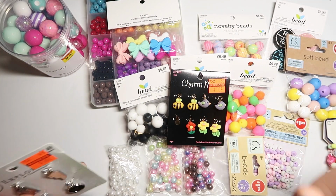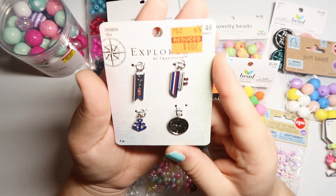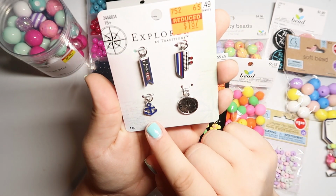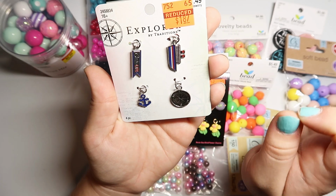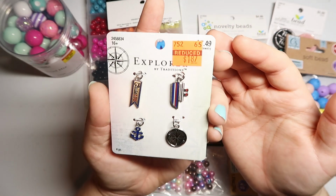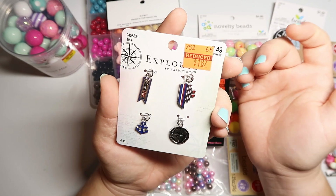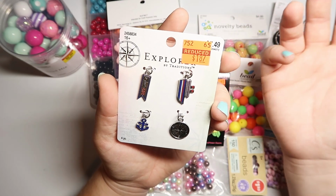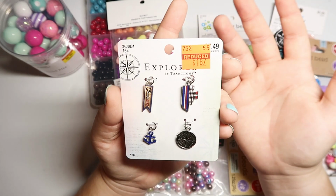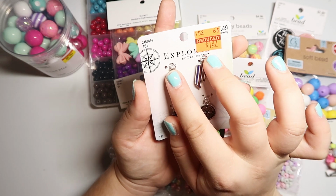And now, again, these were on clearance. And I told Mom, I was like, yo, we should do these because a cruise ship and an anchor. I mean, perfect. And it says cruise life on here. And then this is a compass. This will be perfect for Mom's little keychains or dangles. Or, I mean, if she felt so led to make them for a fish extender, she could. But I have a feeling these three are going to go for Mom.